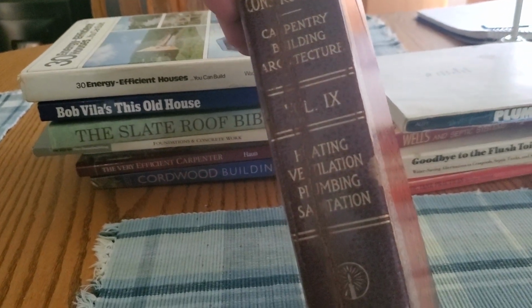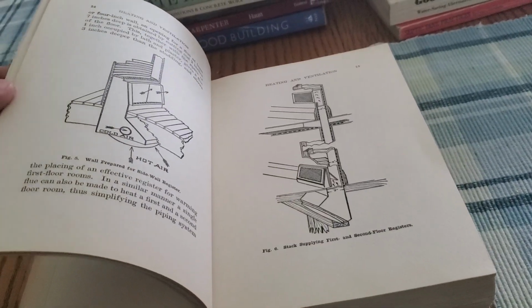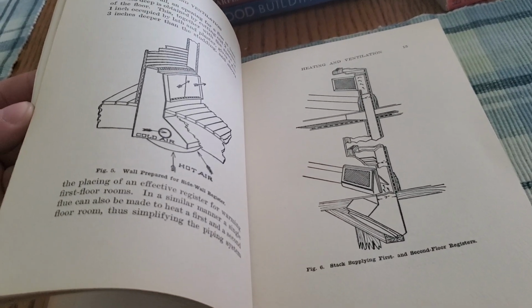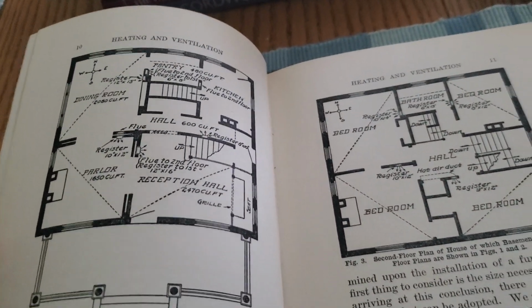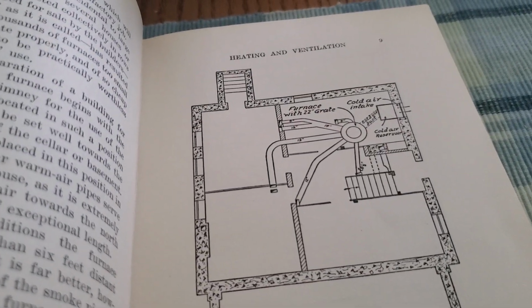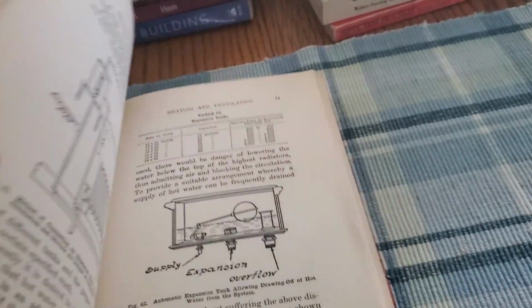And this particular volume covers heating, ventilation, plumbing, and sanitation. These were published in 1909. I'm not going to go through this whole book, but it starts out with heating systems, like some old fashioned hot air heating. That's where you'd have the old fashioned central coal fired furnace with ducts leading out.